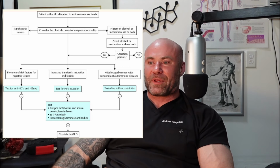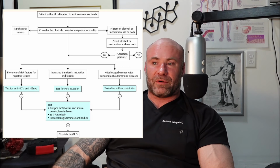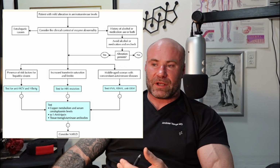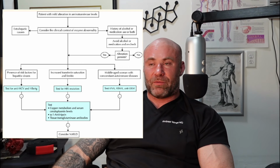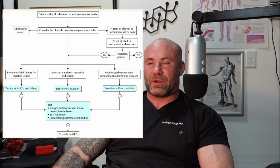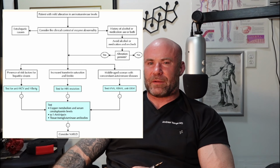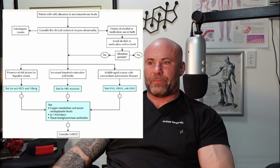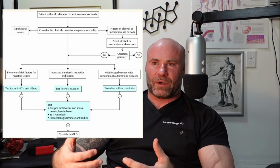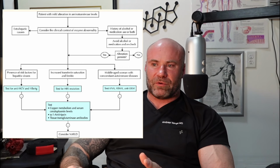So now, finally down here, if all this is negative, then you start looking a little bit for what you could call zebras, so a little bit less common, something like Wilson's disease, which is a genetic condition of abnormal copper metabolism. It's pretty rare. I've seen 2 cases. I personally have never diagnosed it, but I've seen 2 cases of it in my career, and it's a highly variable presentation. A lot of times it's neurological deficits, maybe some psychiatric issues, problems with movement. I can think of one guy who had heavy basal ganglia involvement, so he had a lot of movement disorders, and it can be really devastating.